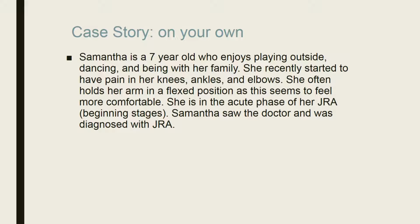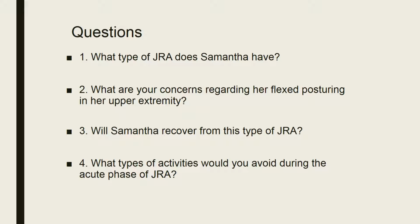And so just some questions to consider. What type of JRA do you think Samantha has? What are your concerns regarding her flexed, protective posturing, primarily in her upper extremities? Do you think Samantha will recover from this type of JRA? What types of activities would you avoid during this acute phase of JRA? Okay, so just some questions for you to go through and consider.